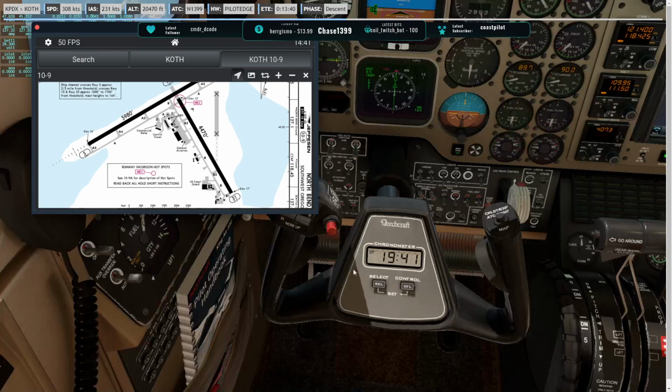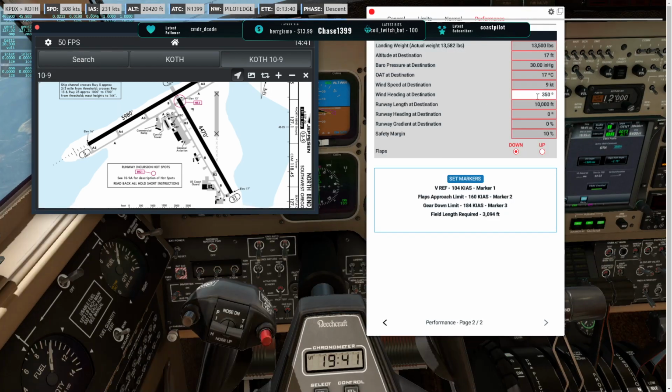602 Denver Tower, runway 17 right, clear for takeoff. 350, runway length is 4470. Runway heading is 315.